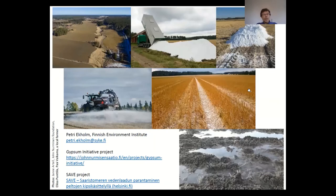One picture is worth 1,000 words. Here you can see one of our pilot areas and a lorry transporting the gypsum to the farm, a gypsum heap, and how the gypsum is then spread on soil and how it looks after spreading. And then you see a miraculously clear puddle on a clayey soil. Usually in Finland, at least, clayey soils cause very turbid runoff, but here the water is very, very clear after the gypsum treatment. Thank you.